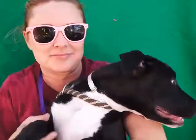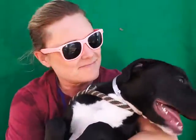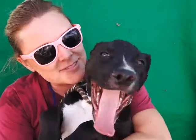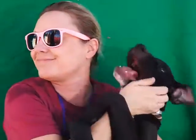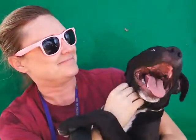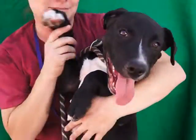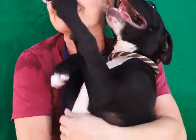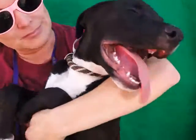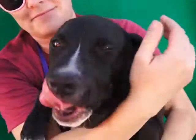This is Bean at the Baldwin Park Shelter, ID number A4998901. He is a black and white pit bull, a really young one, really energetic. Just look at that. Oh, a really young puppy at 4 months, 29 pounds. Unfortunately, it was an owner surrender because the owner lost their home, but you can find a great home. Just look how energetic you are.